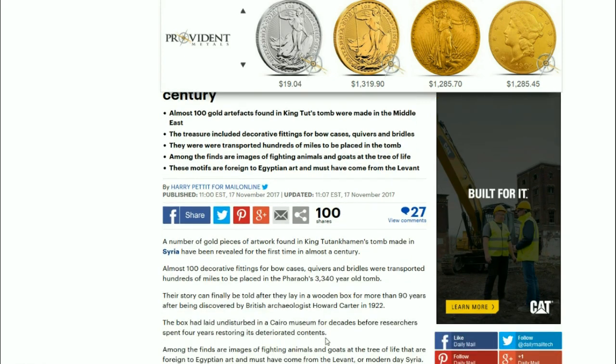And the Levant is the area that's essentially parts of Syria and down into Iraq. In fact, that's that whole area, and even into what is now Israel as well. And it kind of curves up and through that area.